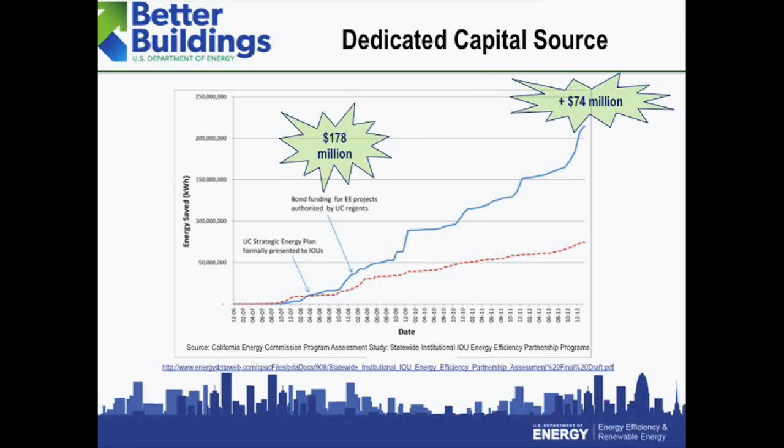It shows what happened here when this infusion of capital came along. I mean, the University of California's curve just took off. And by the way, this is not an internal document. This comes from an external consultant's report evaluating some of the reasons that this program has been so successful in the University of California in accelerating the rate of energy efficiency. Next slide.